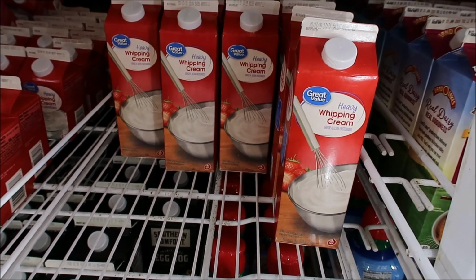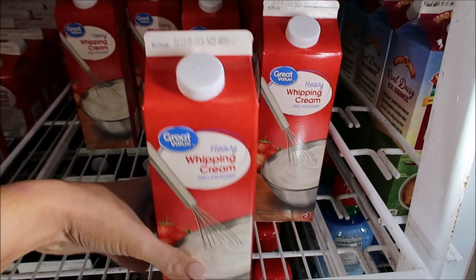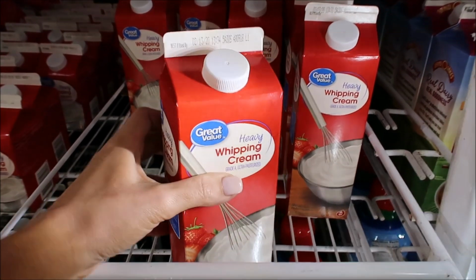Normally I would buy the heavy whipping cream at Sam's, but I am getting it at Walmart today because I ain't going to make a trip to Sam's just for that. I don't ever buy the Land O'Lakes brand. This one's just as fine.